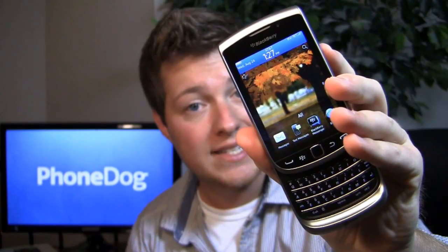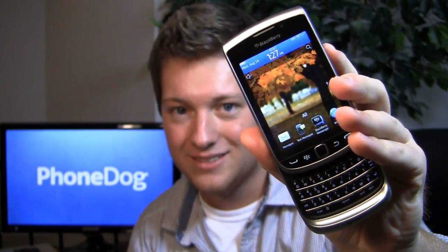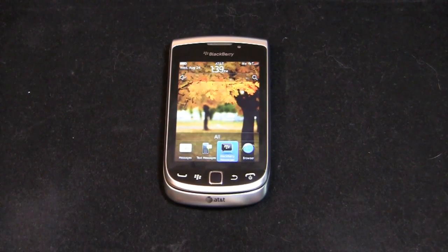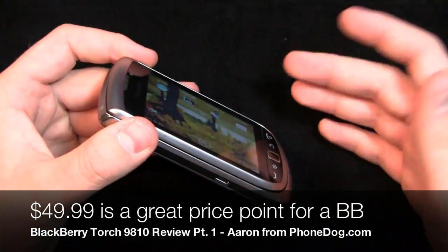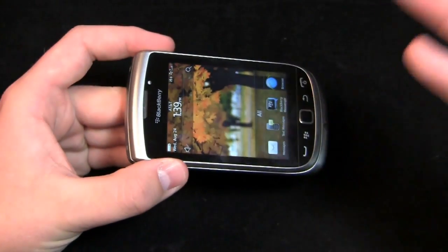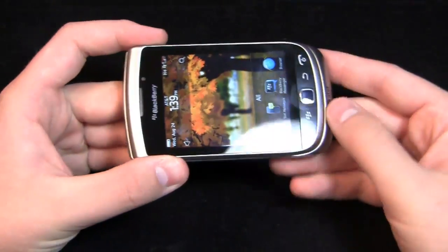Review, BlackBerry Torch 9810. Is this the BlackBerry to have? We'll find out. So here's the Torch 9810. It's available now on AT&T for $50, and it really competes on AT&T, given their current smartphone lineup. It competes with the iPhone 3GS, and it's nice to see a BlackBerry coming in at $50, and granted, it doesn't have the same metal sides or high-quality materials that the 9900 and the 9930 have, but still, for $50, you can't beat it.